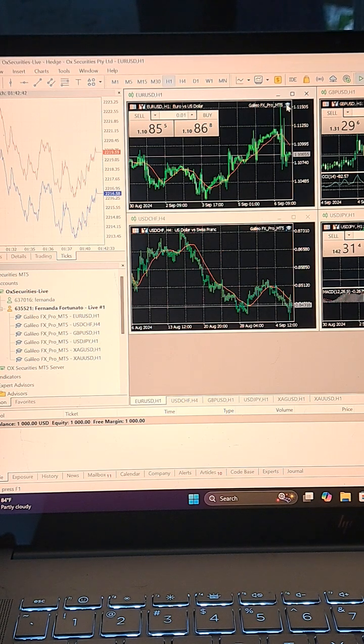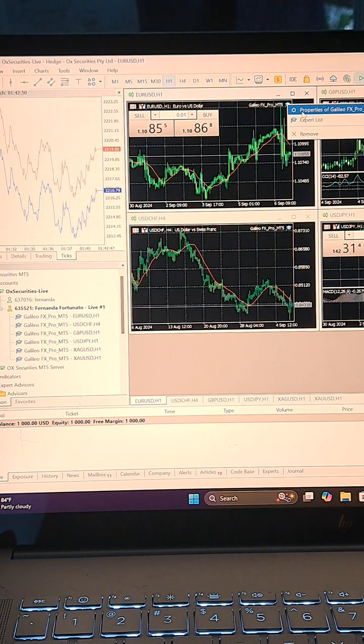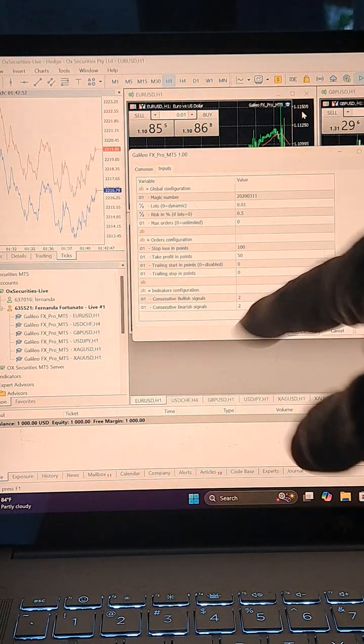Essentially, it goes like this. You click on that little blue hat, and it opens up with something called properties. Then you click on properties, and it shows this.